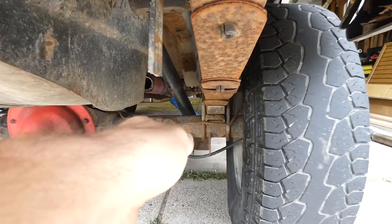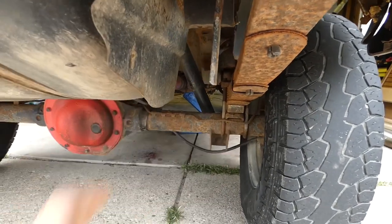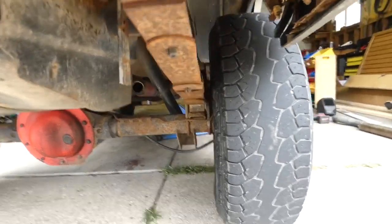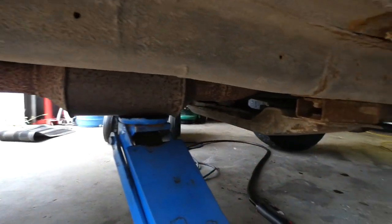So it's got to come through on an angle, over, straight through here. I can cut this out, make it wider, but yeah, that's what I'm working with. But for now, in case I don't get all this done, I'm rehanging the exhaust where it's supposed to be.